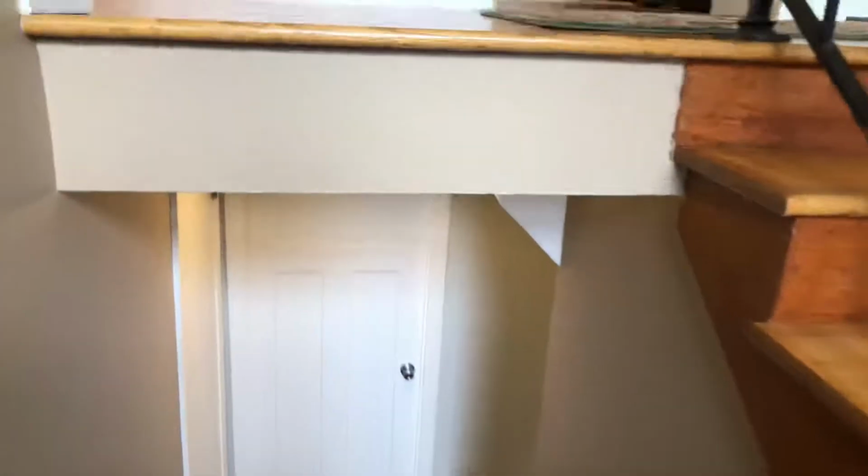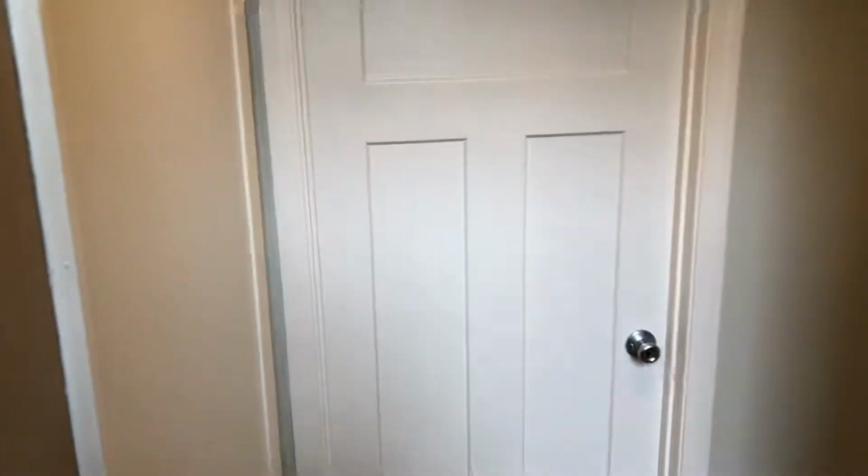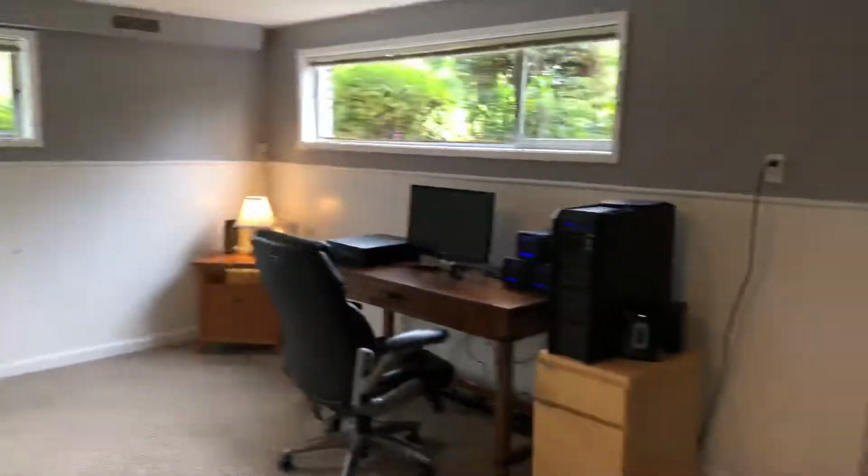Let's check the space at the split entryway downstairs. So that's one more bathroom. I'm assuming it's down here. Oh, that is. Oh, another room where it's made into an office as well.